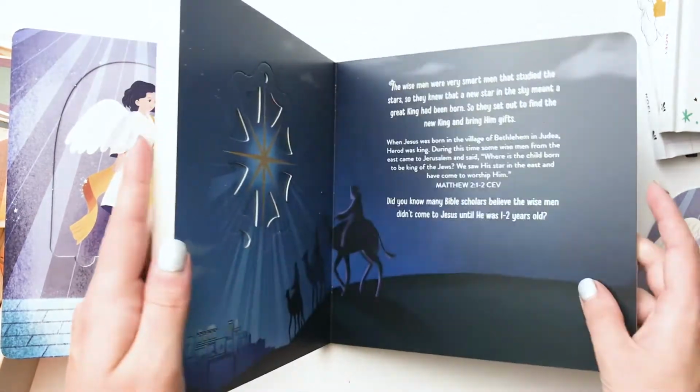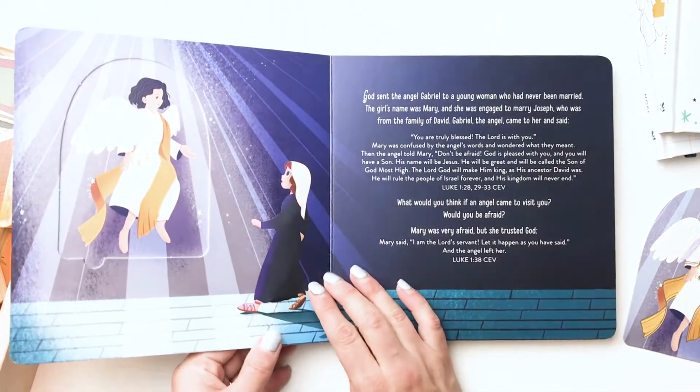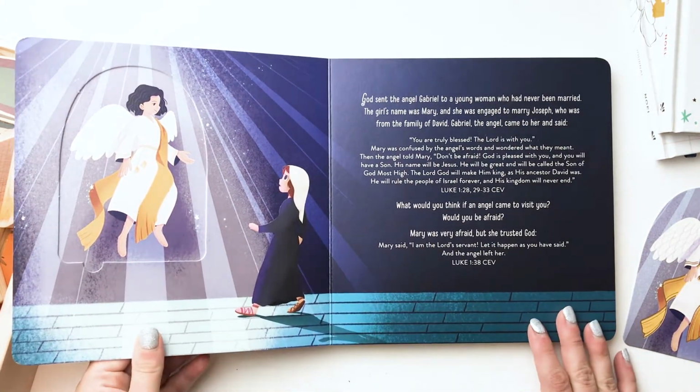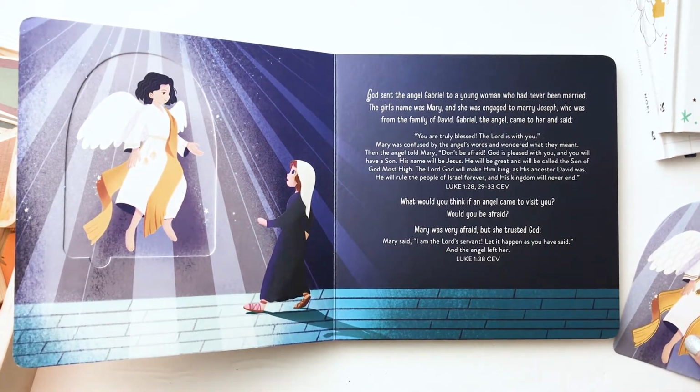You've got 7 stories. So you could do maybe almost like 2 a week for the month of December and have it go throughout the whole month if you wanted to, or you could do it all at once so that you could go ahead and get your ornaments on your tree, whatever you want to do.